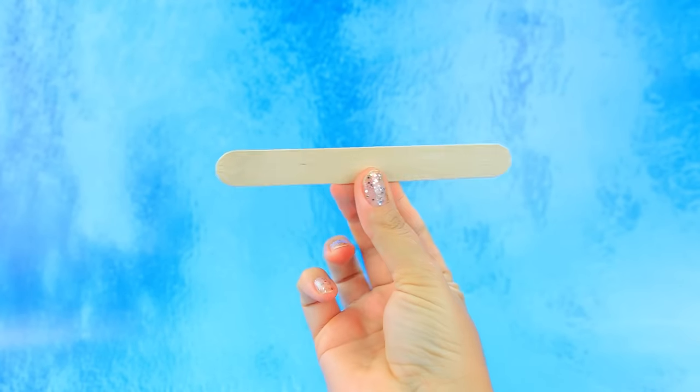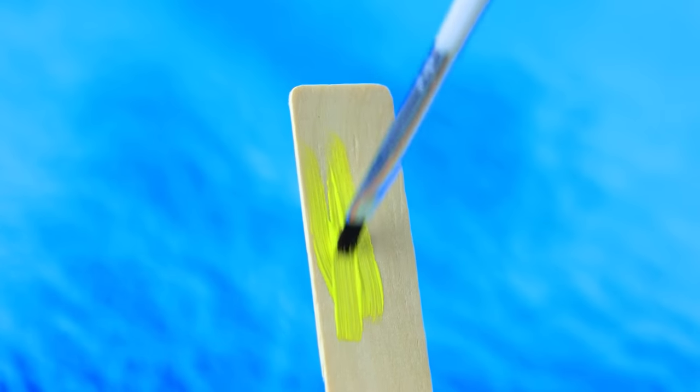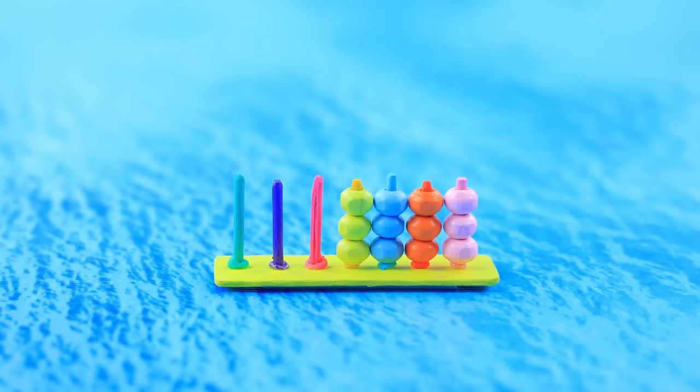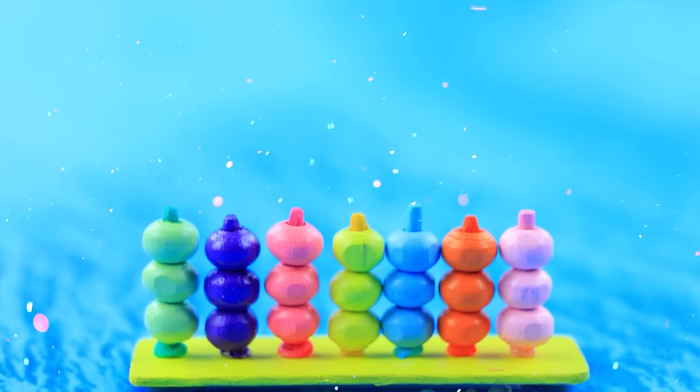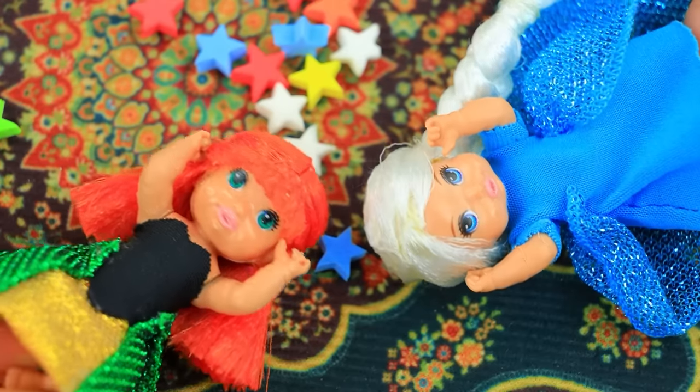Wooden stick. Yellow would be better. Install the sticks. Now the beads. We got a great toy! Elsa and Anna's daughters are busy playing.